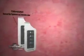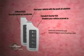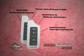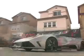To install something like this, how long does it take? It takes about 5 to 8 hours in one of our shops to do this. It's not an easy install, but it integrates perfectly with the vehicle. You get these nice remote controls, and you're good to go. And it works with any car? Works with any vehicle. Any vehicle. 3, 2, 1, let's move.